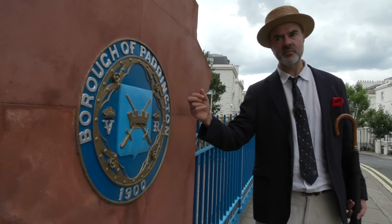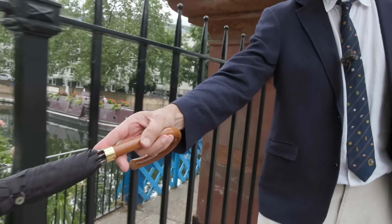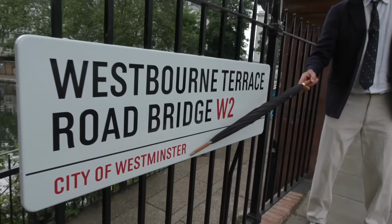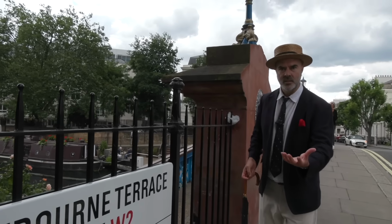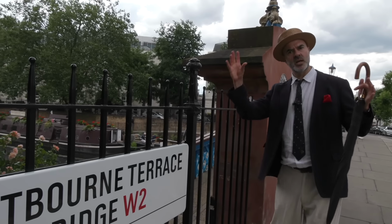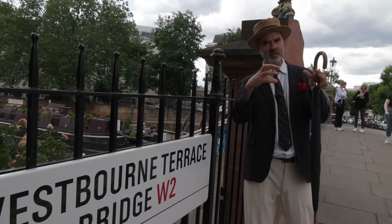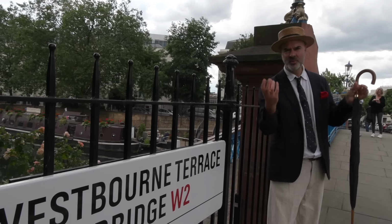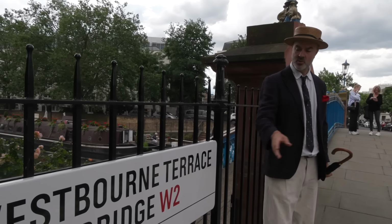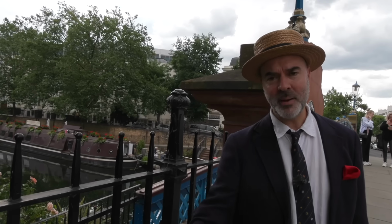It's just a reminder of the fact that, you see on this street sign here, Simon, come and look at this. You see it says City of Westminster. The Borough of Paddington was one of the many ones which got eradicated. It got subsumed by the City of Westminster in 1965 when they did that to a lot of the boroughs. But it's quite rare. You don't often see old street signs saying Paddington on them.